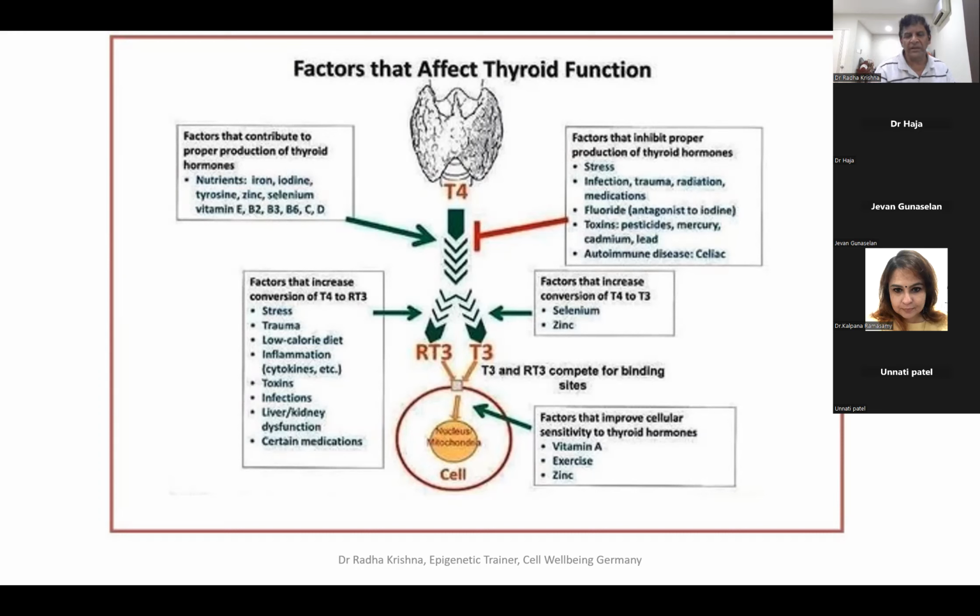So a lot of us don't exercise. The older you get, the less exercise you do. No problem. You can at least do some walking, because one of the major important factors of patients, or we as doctors, becoming slower in life is because of thyroid. So thyroid is a very important factor.